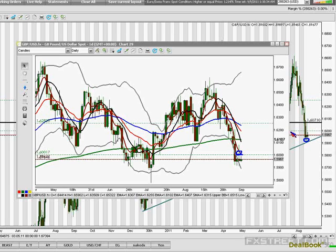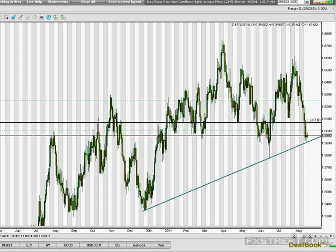Yeah, Philip, and I'll use a lot of pivots. Time of day is a big deal for me. Visual support and resistance, psychological levels, but ultimately price action is my big dictator for the trade I'm trying to put together for the day. All right, let's go back to this.